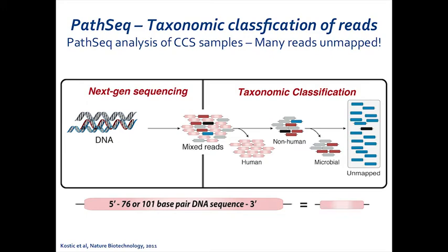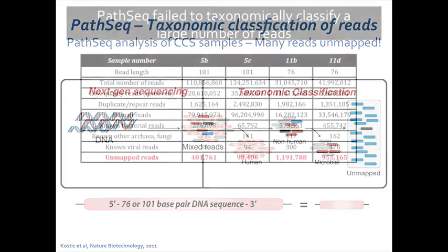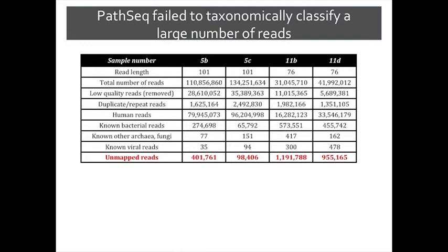However, when we did path-seq analysis of the cord colitis syndromes, what I found was that I had a large number of unmapped reads, which really led us to scratch our heads. So in this slide, this is the raw data. I will take you through it slowly. But here we have patient 5 and patient 11. Each column represents a patient biopsy.